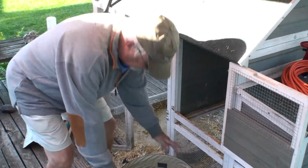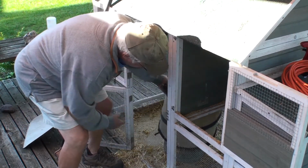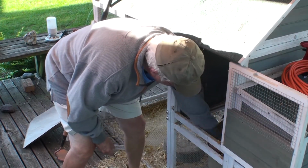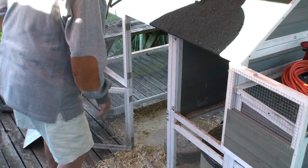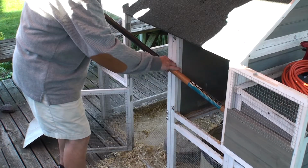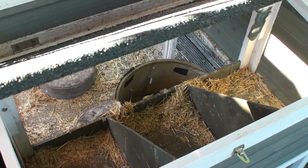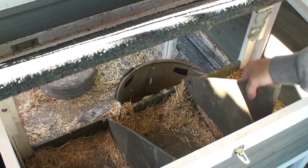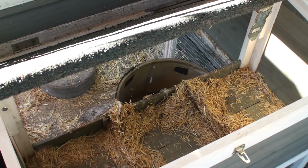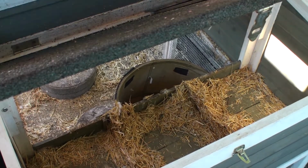Here's another advantage with these flexible pails. I can put them inside and squeeze them down and get them right underneath that. And then I can rake out the nest boxes. The nice thing about this is I can take the dividers out like that, and then I can go in through the other side and break out the nest box.